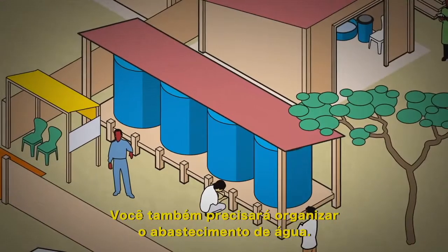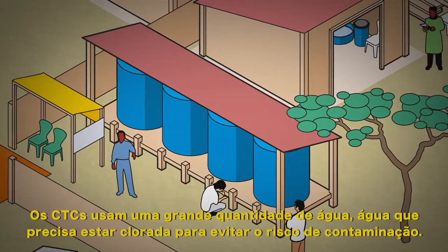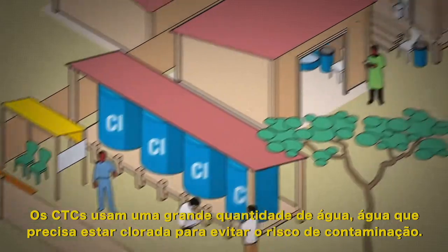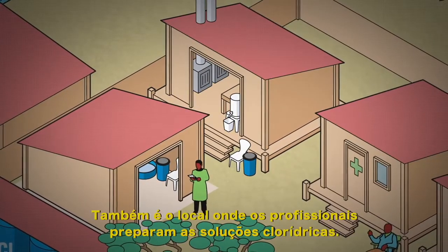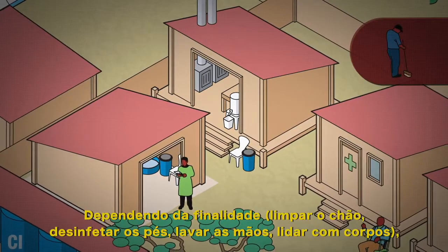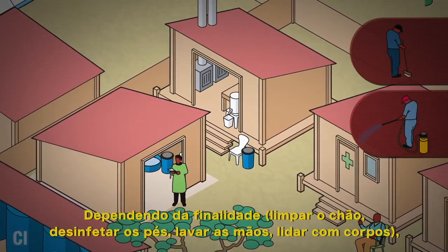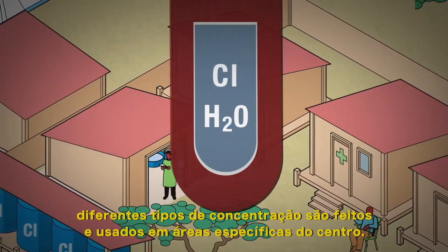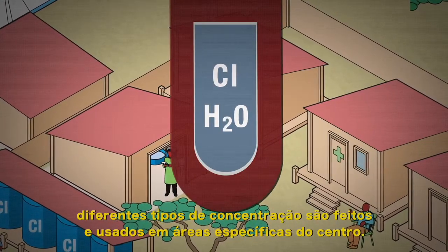You'll also need to organise water supply. CTCs use huge quantities of water that has to be chlorinated to avoid risk of contamination. It's also where staff prepare the chlorine solutions. Depending on what it's for, cleaning floors, spraying feet, washing hands or the handling of corpses, different concentrations are made up and used in specific areas in the centre.